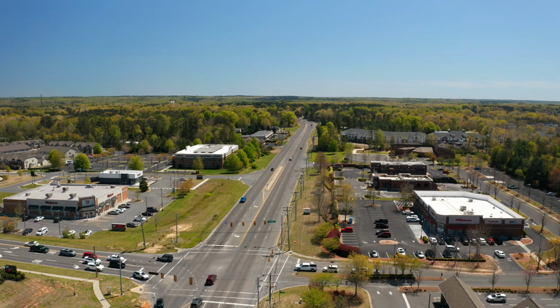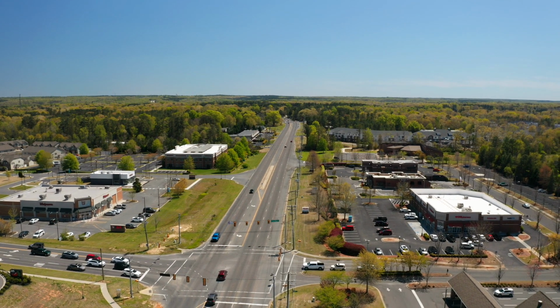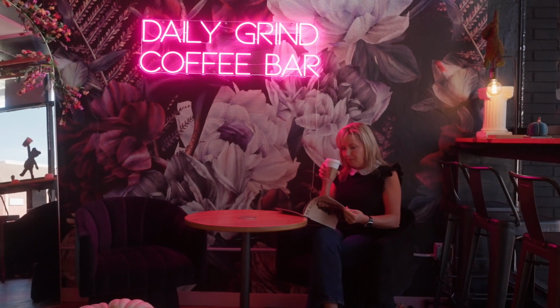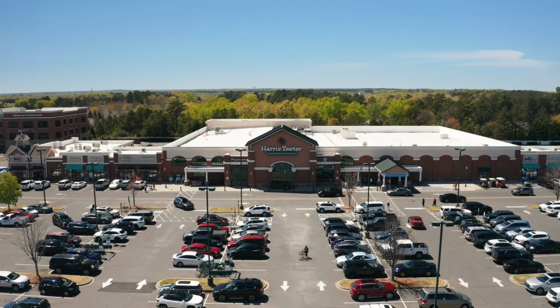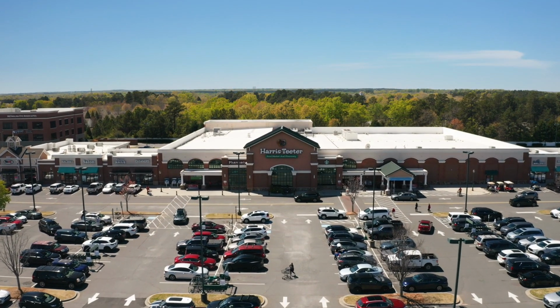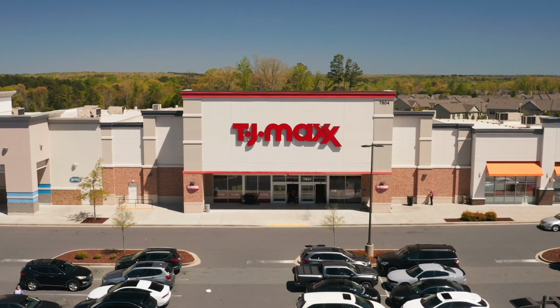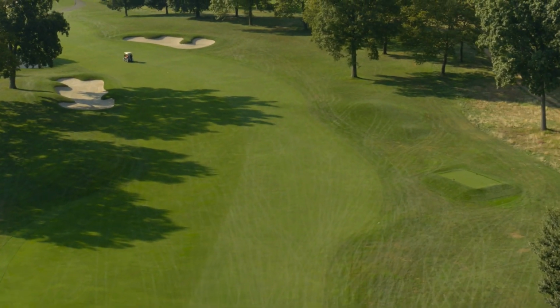Living in this location is ideal for making your life easy and fun. Hop on 521 and head to downtown Lancaster to enjoy the shops on Main Street or a local festival. You can also head to Indian Land for everyday conveniences like Harris Teeter, Home Goods, TJ Maxx, and more. Doctor's visits will be a breeze with MUSC Health Lancaster less than 4 miles away. And if you like to play a round of golf, head to Lancaster Golf Club.